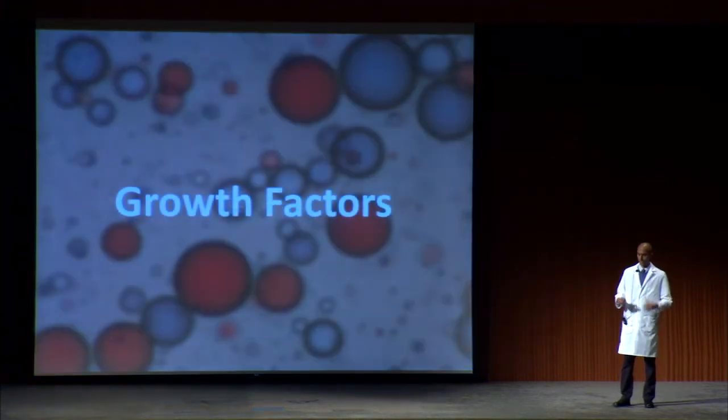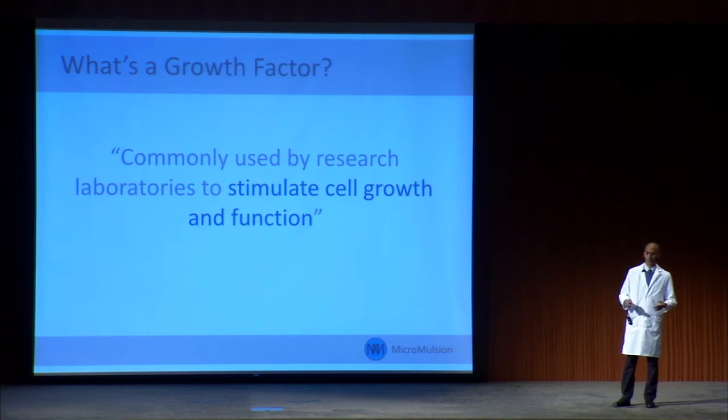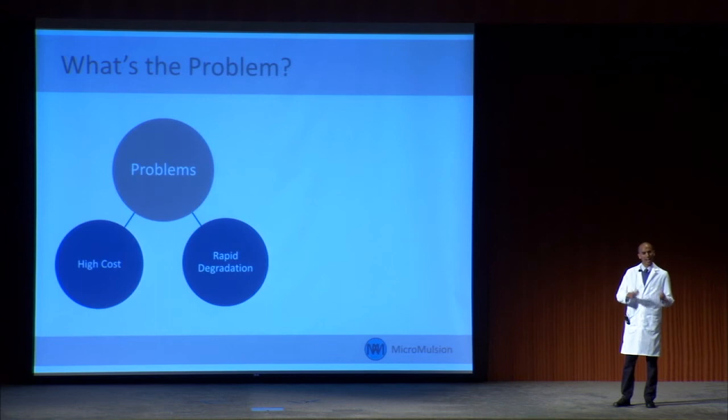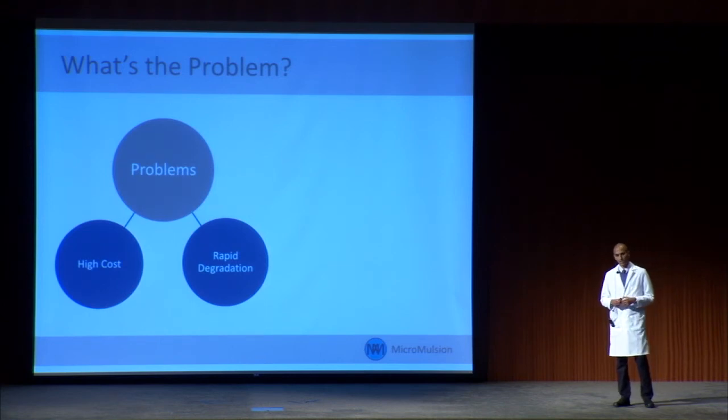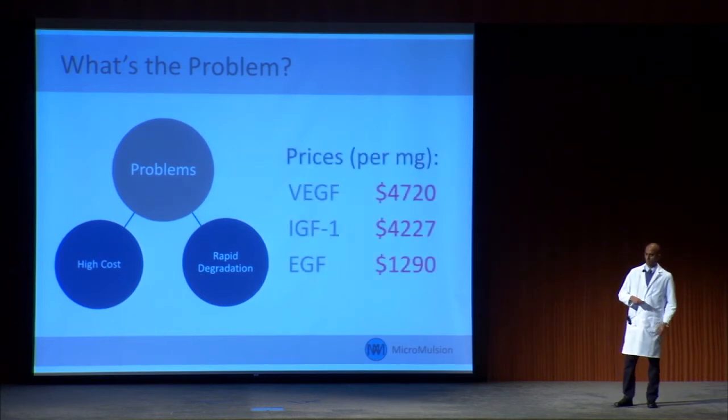So what is a growth factor? Growth factors are molecules that are commonly used by research laboratories to stimulate cell growth and function. You can think of them as nutrients for cells. A big problem with growth factors these days is their high costs and rapid degradation rates. Let's first take a look at their high costs. A quick Google search reveals that these growth factors can cost thousands of dollars per milligram. And that's across the board for much of the commonly used growth factors used in research.